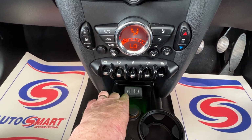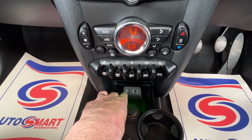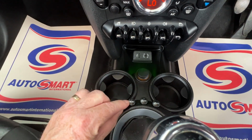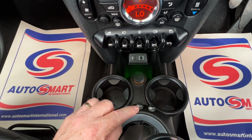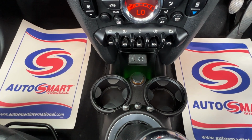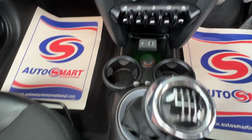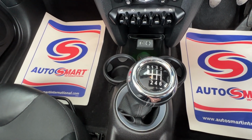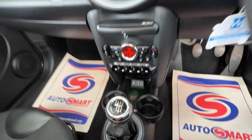And peeping at us just down there, we've got an auxiliary port and a USB port. Of course, we've got twin cup holders. Here we've got a sport button and a master switch there if you want to switch the stop start off. There's also a 6-speed manual transmission. So that's the view from the driver's seat.